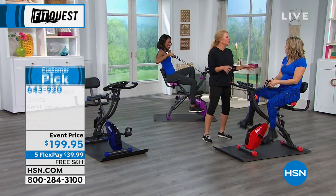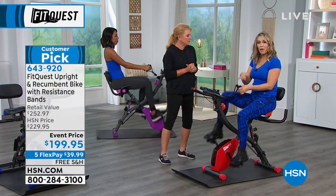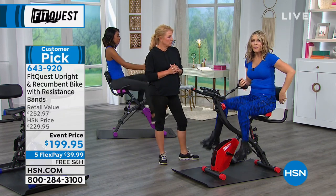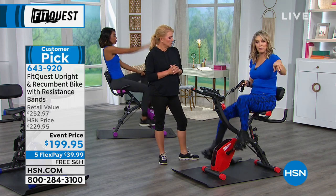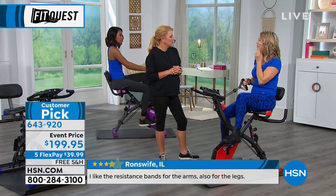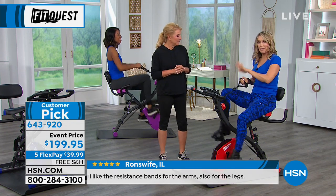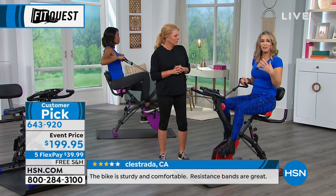No. Let's talk about building it though. What do I expect when I open it out of the box? Out of the box, the main frame is already assembled. The main thing you have to put together is the handles attached here and the seat attached to this here. It only takes about 15 minutes. You'll read from the customer picks that they mention 15 minutes. I think there's an 85 or 87 year old woman. She says she put it together all by herself. And it has a video that comes along with the app to understand how to put it together. Or you can find it on YouTube.